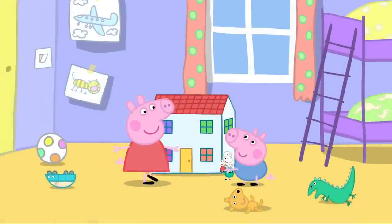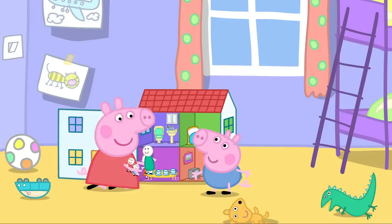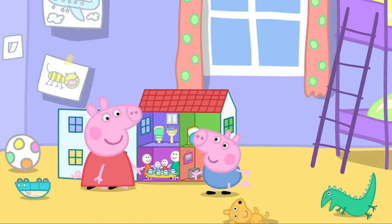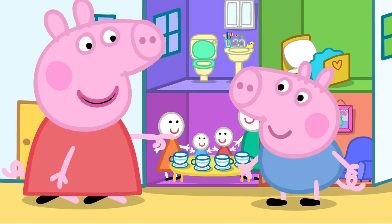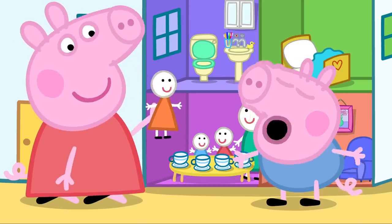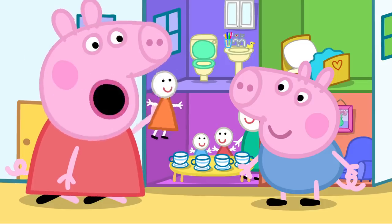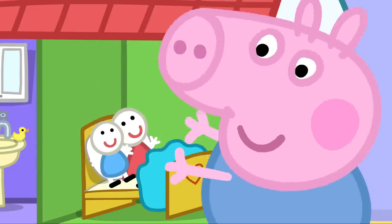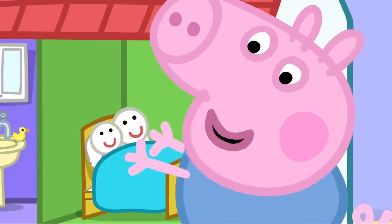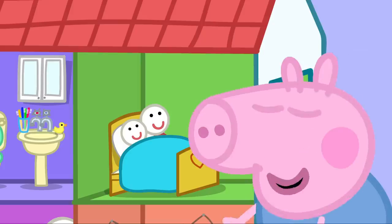Peppa is playing with her doll's house. George is playing too. Peppa is making a tea party for the doll family. Here, George. I'm the mummy and daddy. You can be the children. Children? It's nearly tea time, so you must wash your hands. George is putting the dolls to bed. Night, night. George, why are you putting the children to bed? They're having a tea party.